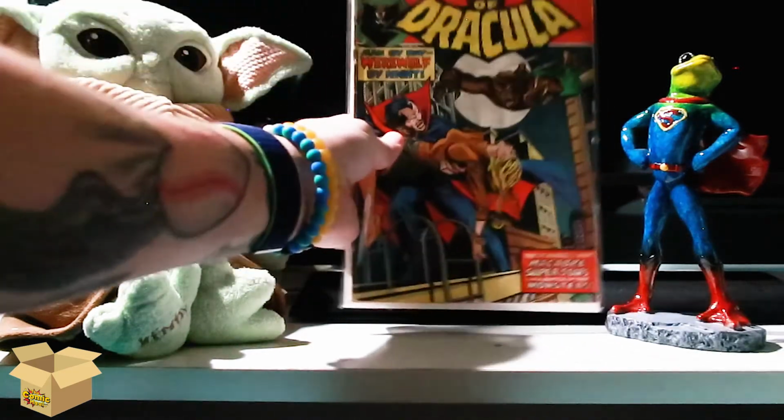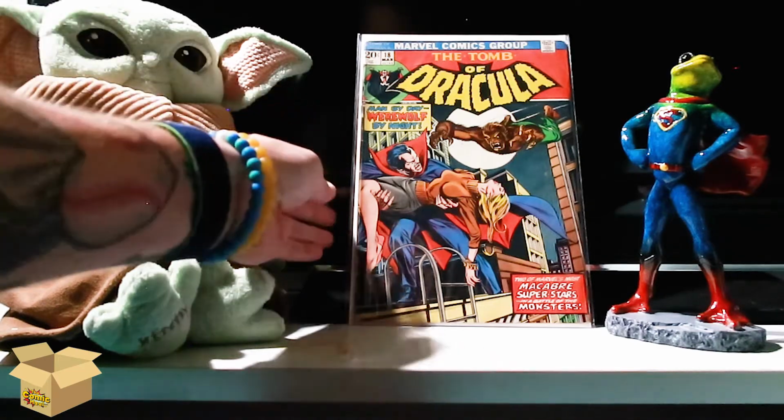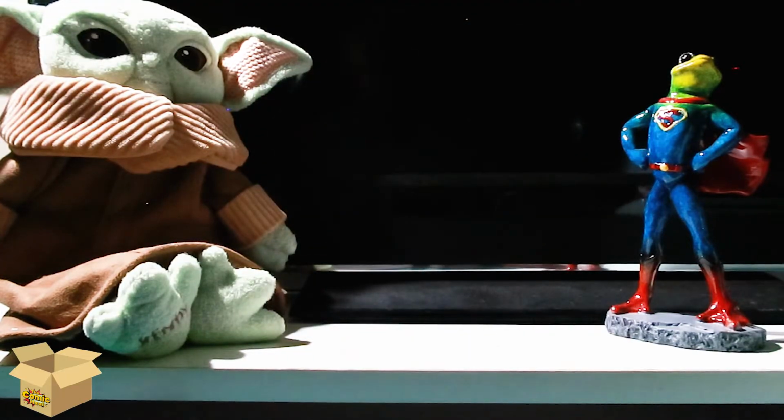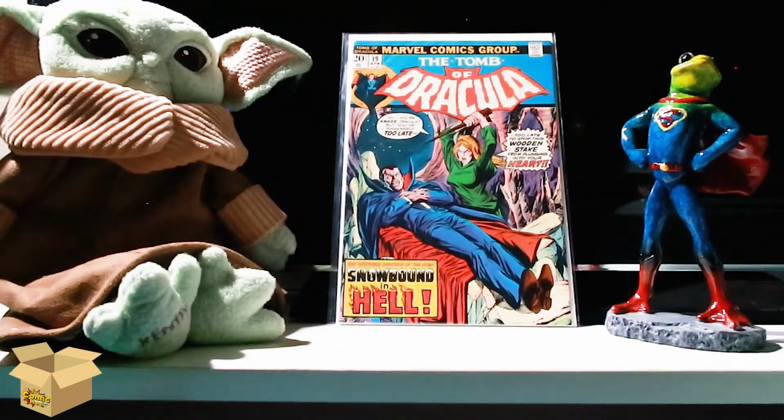Number 18, my man. We've already seen him once tonight, we'll see him again. Werewolf by Night. The werewolf makes an appearance in number 18, which is always great when they cross over, right? So, werewolf trying to beat up on Drac, and Drac's trying to obviously feed on the sexy lady. For $20 to $136, anywhere between that price point, you can get your own copy of Tomb of Dracula 18. This one's a bit rough on the edges up here on the spine, and that's okay. Remember, this is just for my collection. I'm not trying to sell these bad boys, but if I find two copies of number 10 and one looks better than the other, you better believe it.